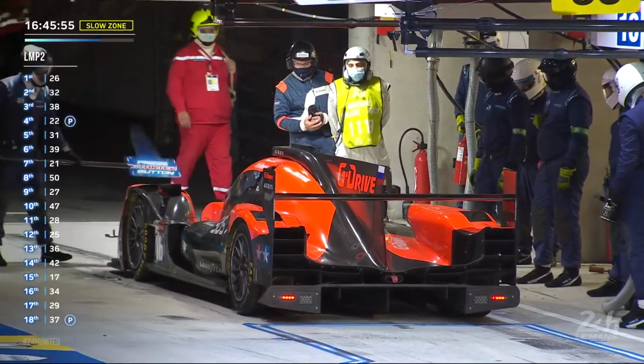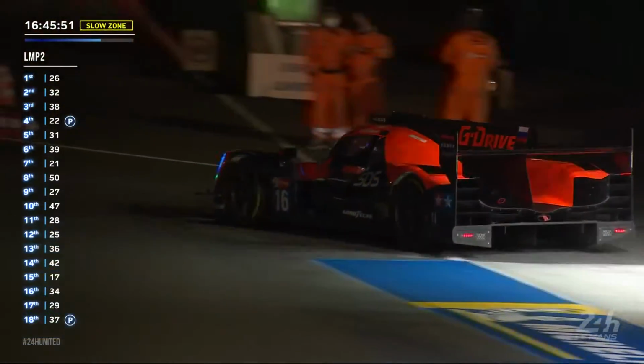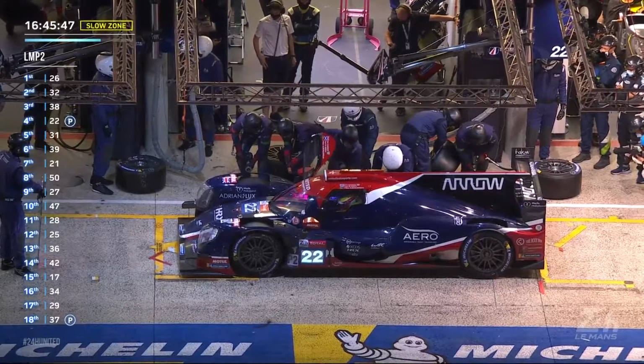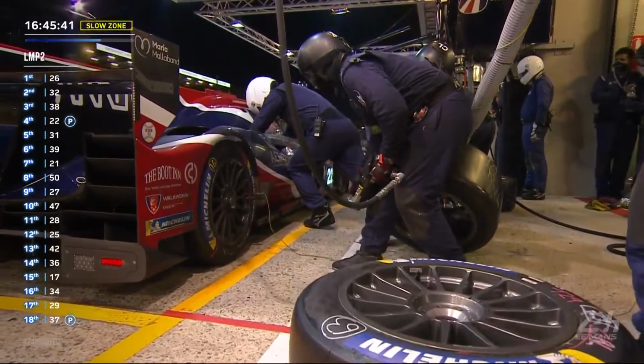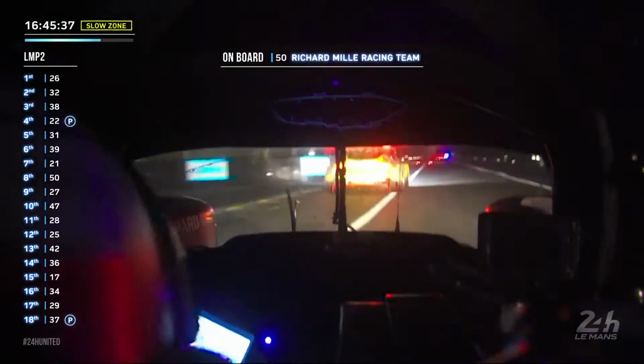14 laps in that stint, but remember that was with the safety car and also in the slow zone, so they normally get quite a lot of extra mileage out of it. 16 has left the pit lane once more. That is the G-Drive Racing by Algarve car of Ollie Jarvis, and he is back at the wheel of that car after it stopped under him. On board with Tatiana Calderon.